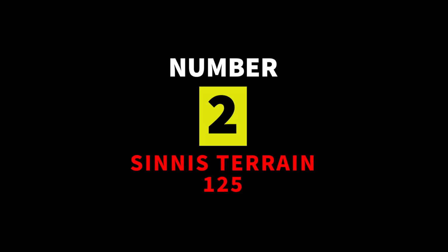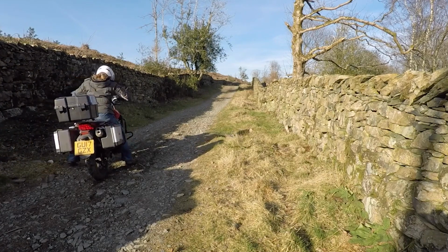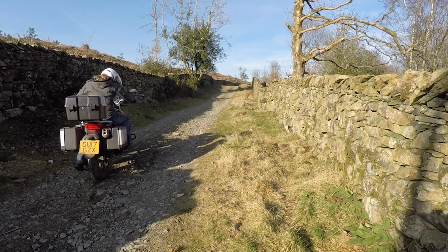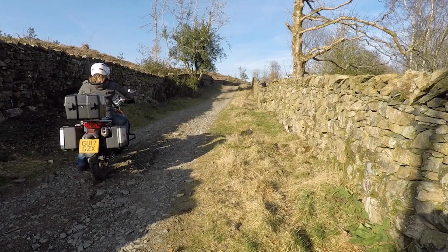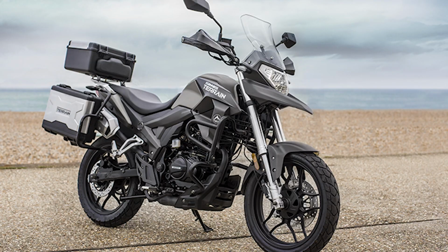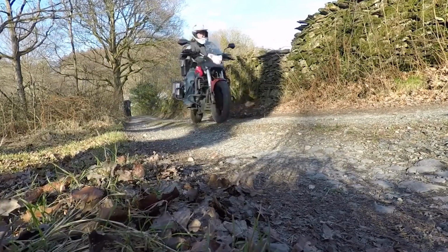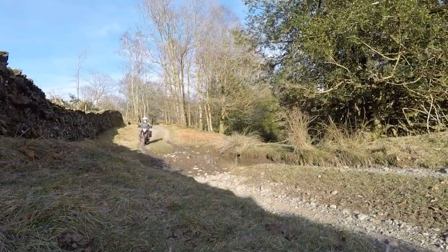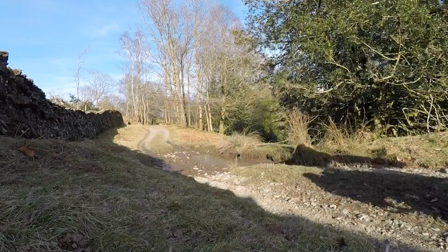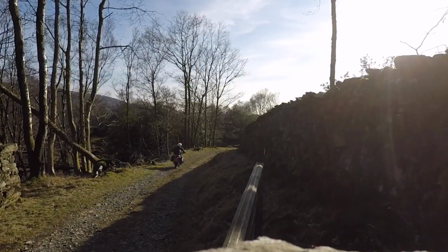Number 2. Now at number 2 is the Suzuki Terrain 125. Now probably the biggest selling feature of this bike has to be reliability. Now the reason I say that is because a couple of lads did 10,000 miles to Mongolia from the UK and then back again. If that isn't a good advert for reliability, then I don't know what is. And if you are into your adventure type of bikes, then the Suzuki Terrain is definitely the bike for you.